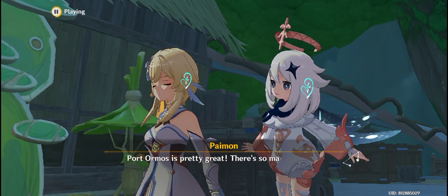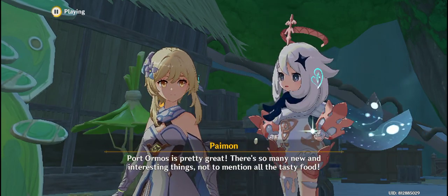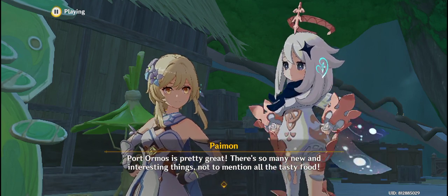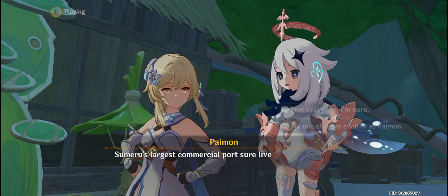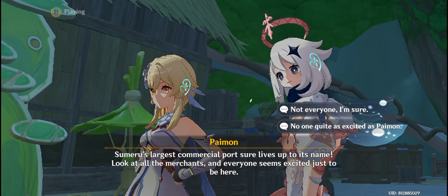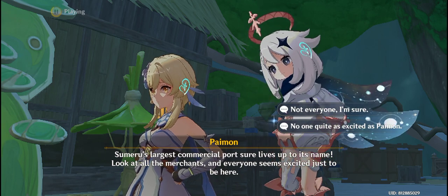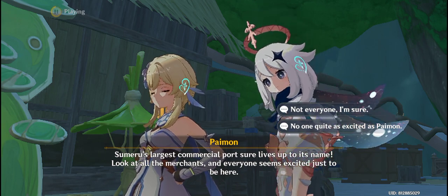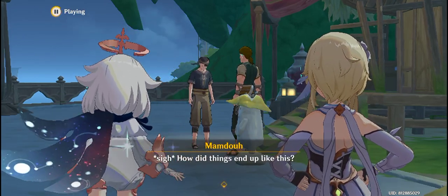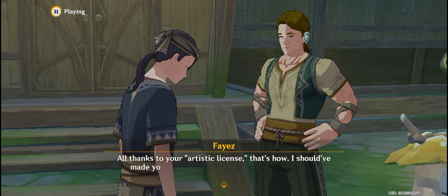Port Ormos is pretty great. There's so many new and interesting things, not to mention all the tasty food. Sumeru's largest commercial port sure lives up to its name. Look at all the merchants, and everyone seems excited just to be here. How did things end up like this? All thanks to your artistic license.